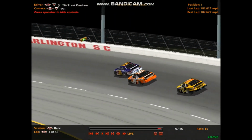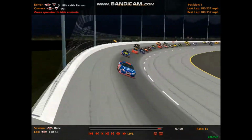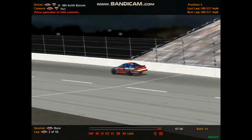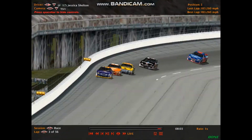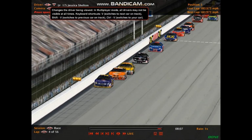Batson won this race last season in dominating fashion. And Keith said he's feeling really good about winning this race again for the second season in a row. There's Keith in number 88, the Quality Care Ford Credit Ford. He runs fifth position right now, closing in on fourth place, Cole Deaver.